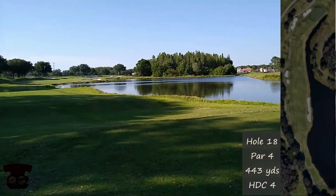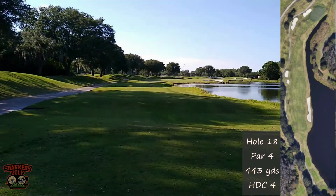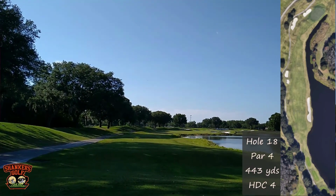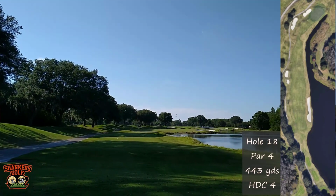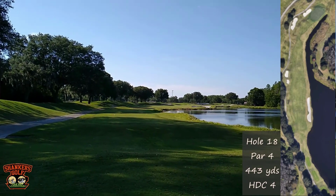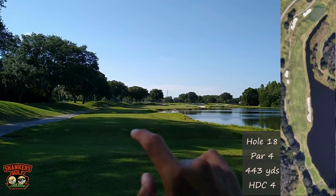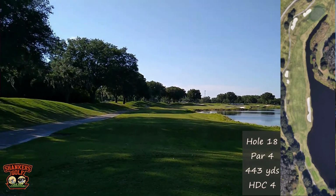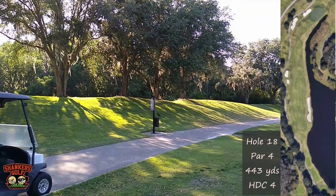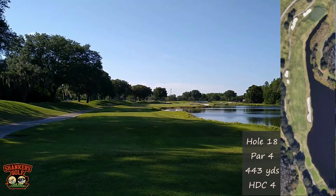My second most hated hole out here. Number 18. Gorgeous. Dog leg a little right down there. Green's way over there. Obviously, it's a signature hole. So you want to go at this bunker over here and kind of fade it off. But yeah, that bird's like, your game sucks. Your game sucks. I know it does. I'm going to put one in the water. I always do. Don't remind me.